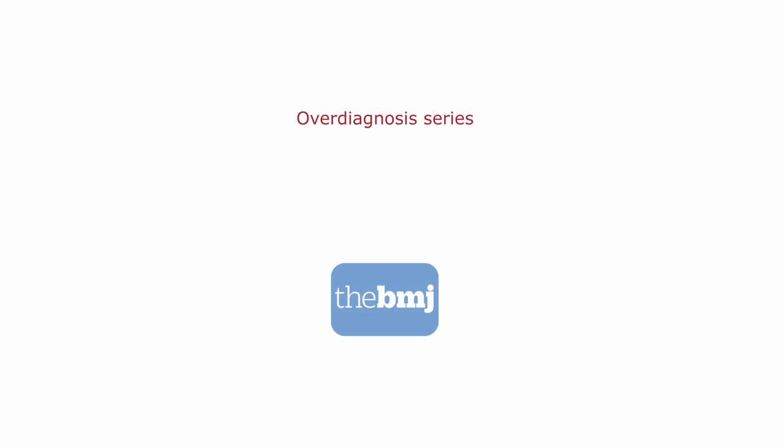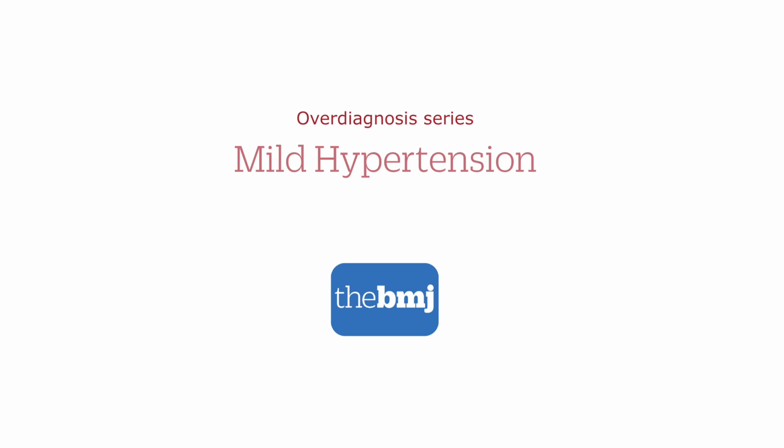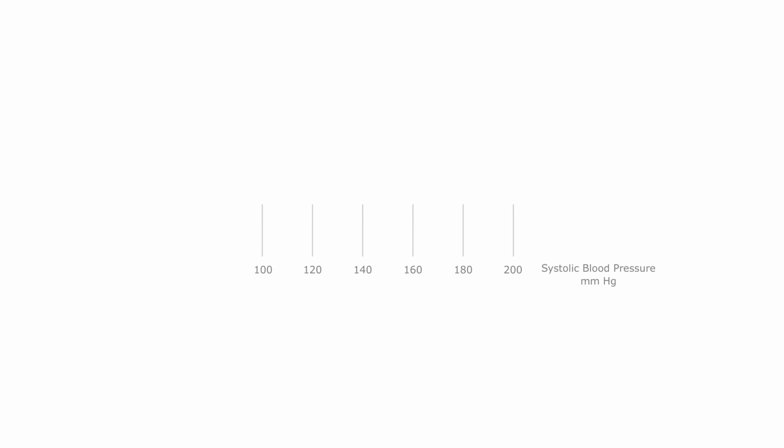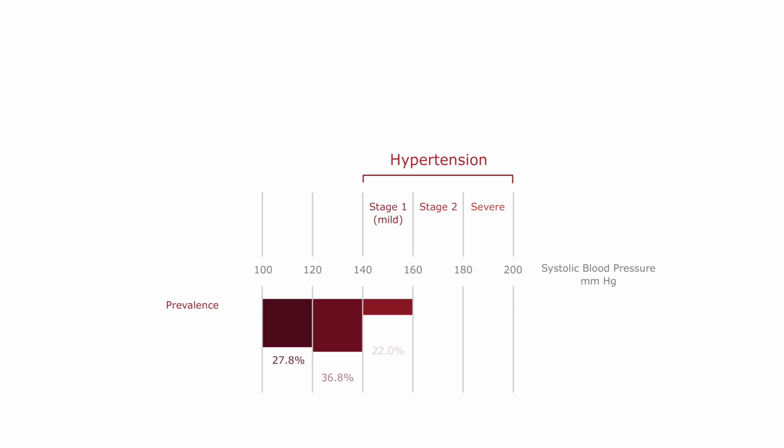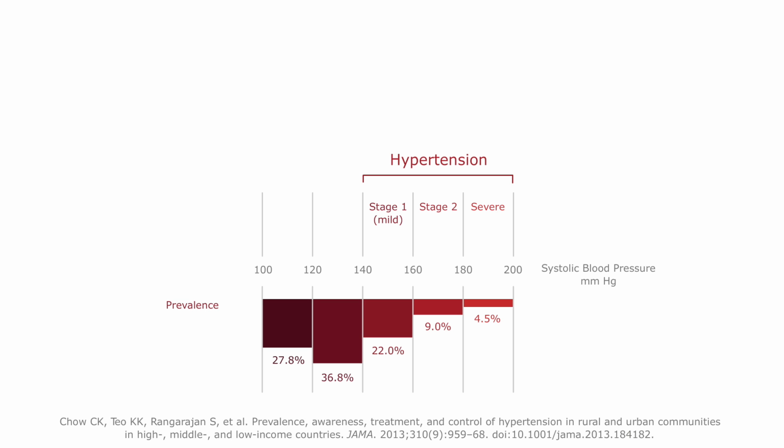We've created this animation to illustrate mild hypertension and its management. On the x-axis, we have increasing systolic blood pressure, and this is broken into categories of hypertension using definitions from NICE. Here's how the population is distributed amongst those categories.